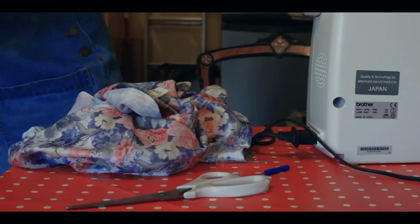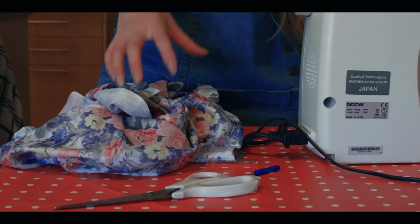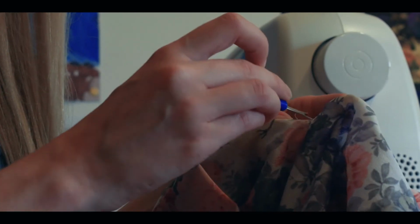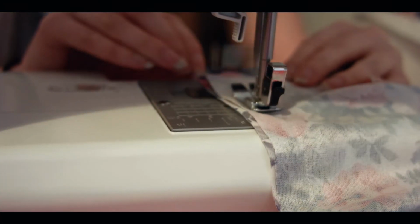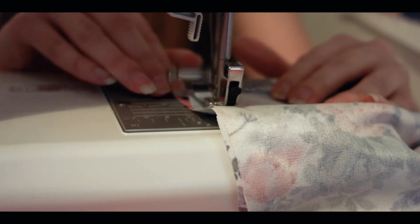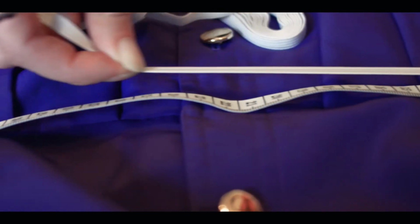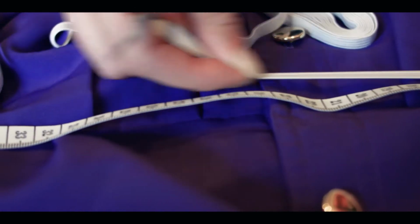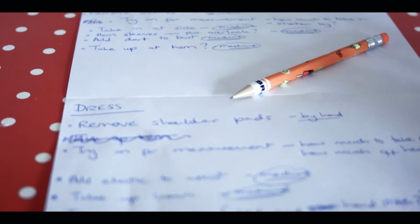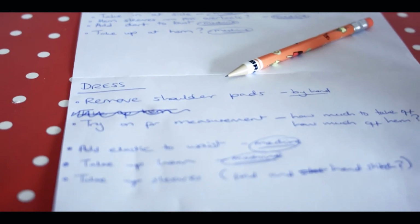I'd start with projects that require minimal sewing and that can be reversed, so something like rolling the sleeves up on a blouse just involves a bit of sewing and can be undone really easily. Always measure yourself and measure your garment, and if you're following instructions, then follow them carefully. Don't start on a family heirloom or something you really loved.